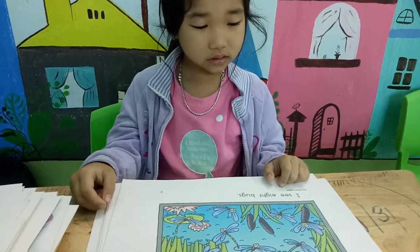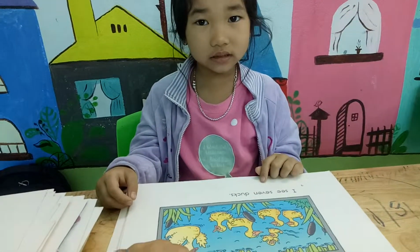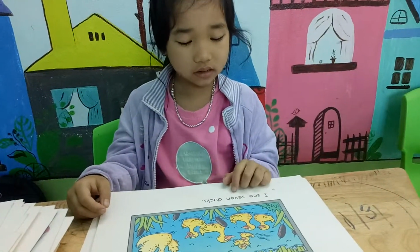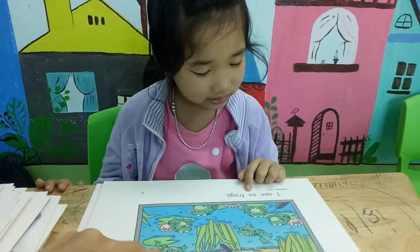Now, how many bugs do you see? I see 8 bugs. I see 8 ducks. How many ducks? 1, 2, 3, 4, 5, 6. 6 ducks. 7 ducks. I see 6.